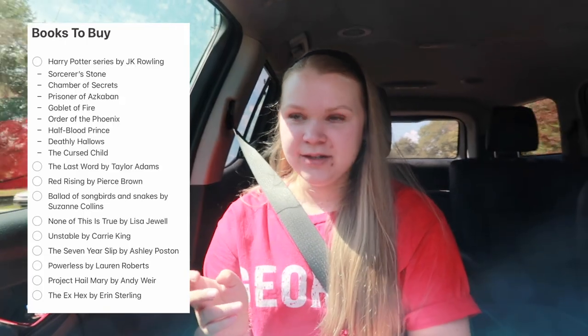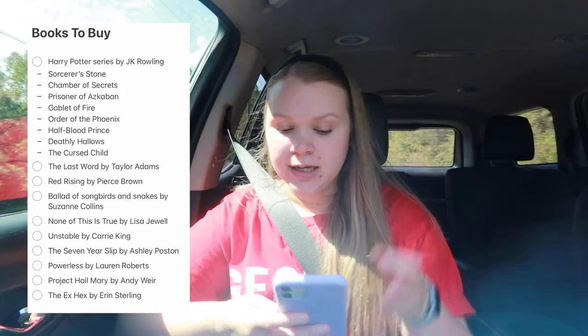The XX by Erin Sterling. This is the first book before The Kiss Curse, which is what I have at home. It's basically Halloween Town. All of the sisters are witches, and it's a funny rom-com. Project Hail Mary is the last one. I don't know which YouTuber I saw talk about this. I think it's a science fiction book in space again.